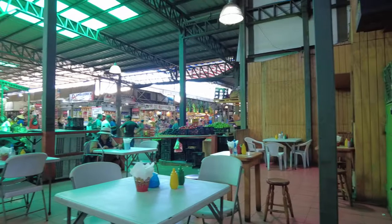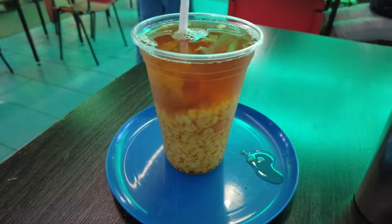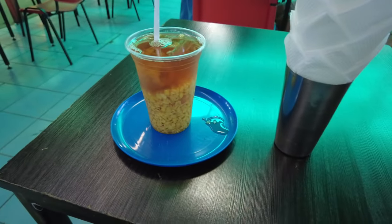So we're here in this little food court-y type place right in the middle of the market. All around, the market is bustling. People are all over the place buying market stuff, fruit and all kinds of whatnot. And we got ourselves an actual Chilean drink, mote con huesillo, which we've had before, is very delicious. I do like these a lot.